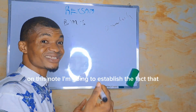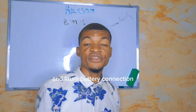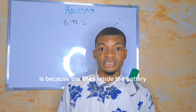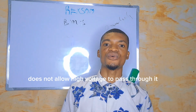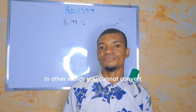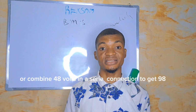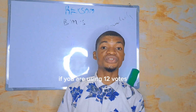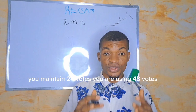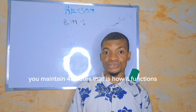So on this note, I'm going to establish the fact that the reason why we don't use series connections in lithium battery connection is because the BMS inside the battery does not allow high voltage to pass through it. In other words, you cannot combine 48 volts in series connection to get 96 volts. No. If you are using 12 volts, you maintain 12 volts. If you are using 24 volts, you maintain 24 volts. If you are using 48 volts, you maintain 48 volts. That is how it functions.